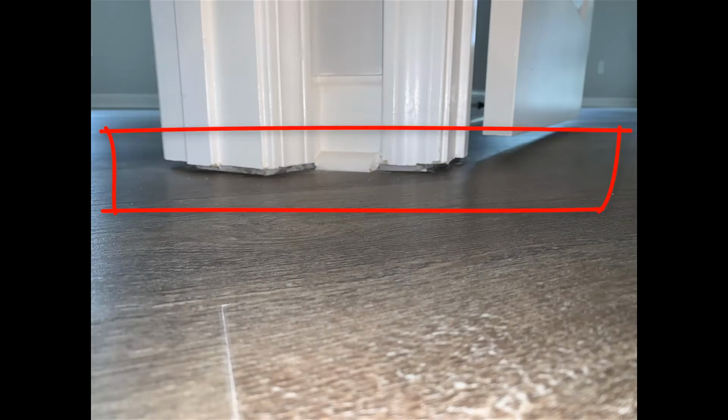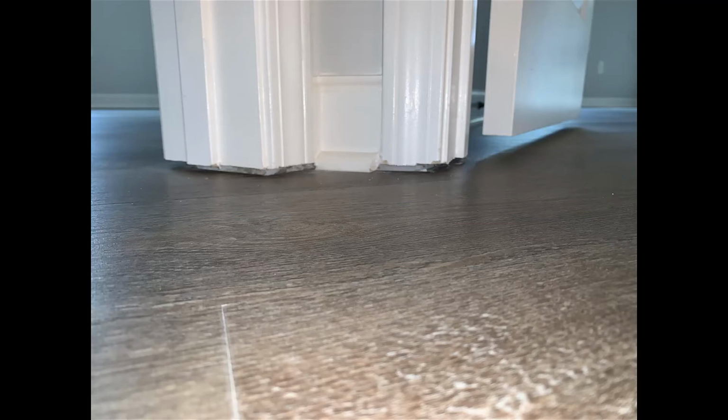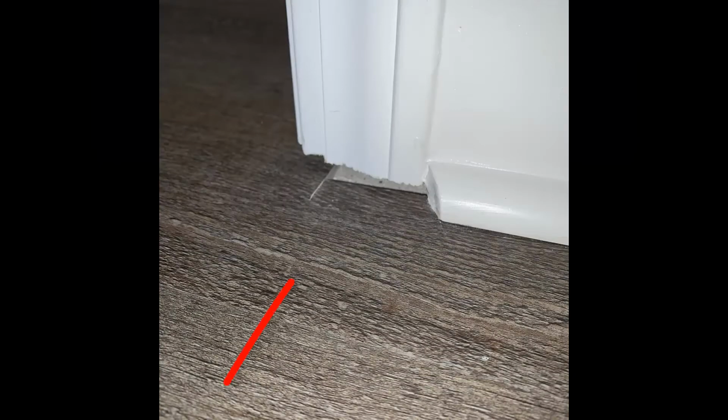Some of the biggest horror shows happen with flooring and molding. Look at the gap here between the trim and the floor. That was corrected. Look at the overcut here and the gap here. This was also corrected.